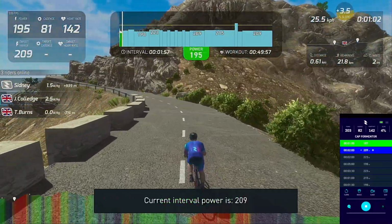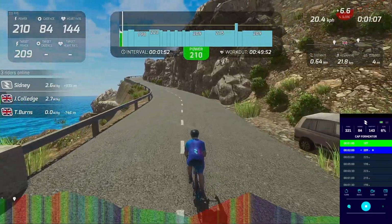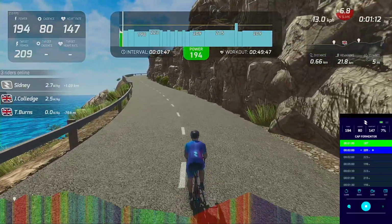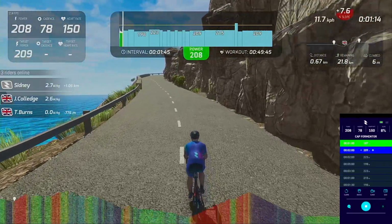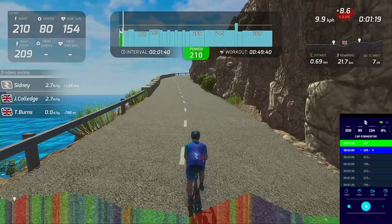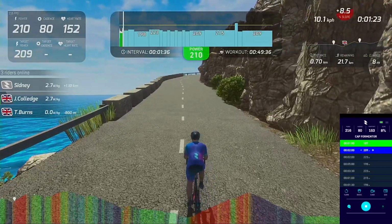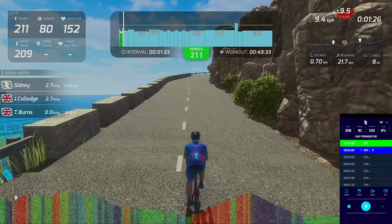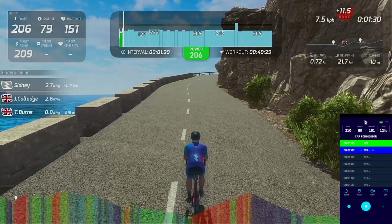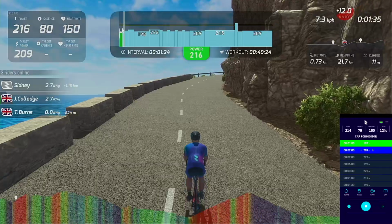If you don't have a smart trainer, you're going to have to just change up a gear or just increase or decrease your cadence to hit these targets. The target power is displayed top left of the screen. You can also include target cadence and target heart rate. That's very easy to do when you're making a SWO file. And again, I'll do a video of that at some point. I haven't included it in this workout.